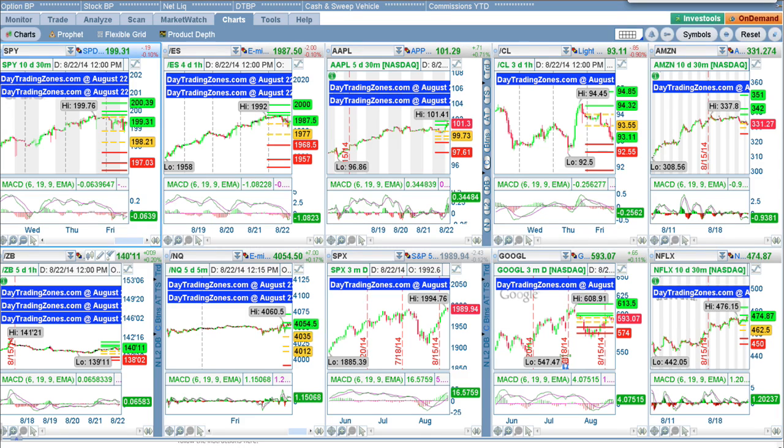Let's see. Everybody in this room should wake up and be in front of their computer at 8 o'clock, 8:30, and look at their support and resistance for the day. Everybody in the room should really constitute and create a buy zone, a caution zone, and a sell zone, because if you don't do that, you don't have a game plan to make money.